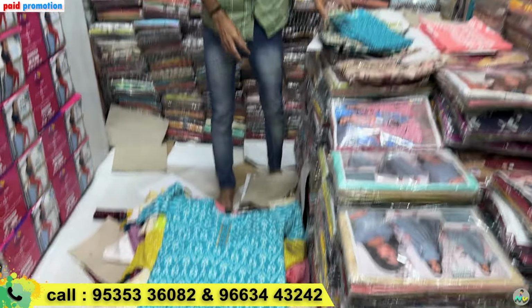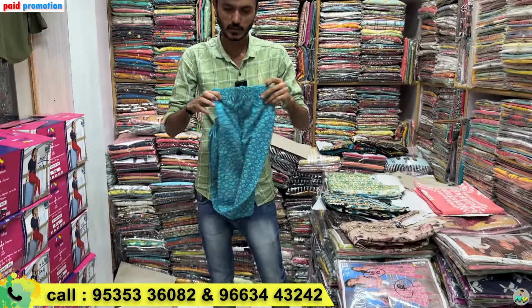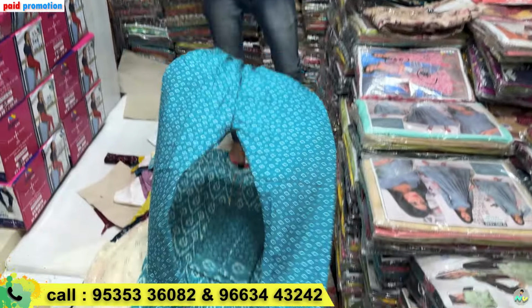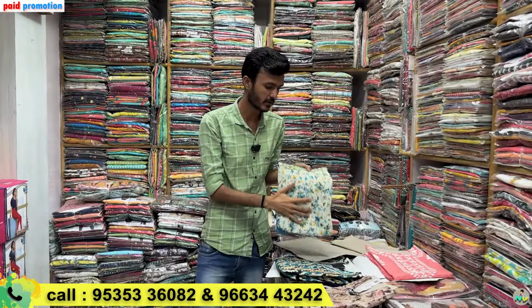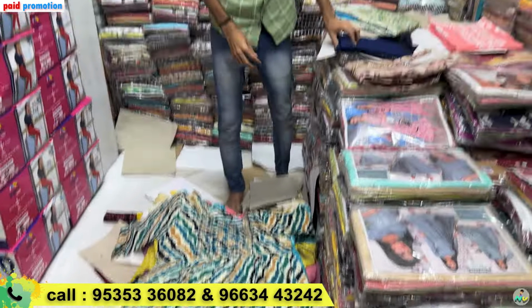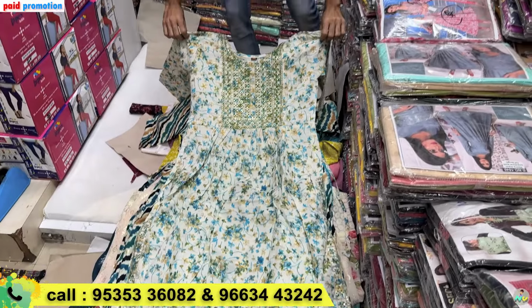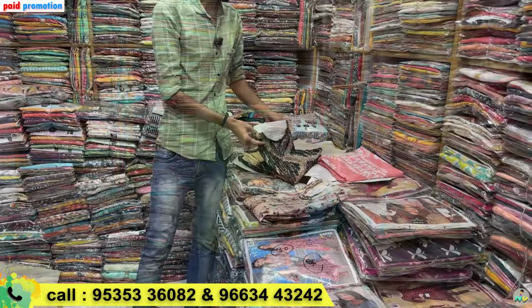The standard price, sir, is 280 rupees. 3-piece basic. Then the heavy ones are 500, 600, 700. Other item, capsule print and so on, with top, dupatta, pant, 350 rupees. Wow, nice. With Alia cut. This is, sir, Alia cut.